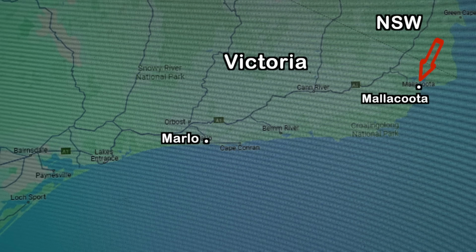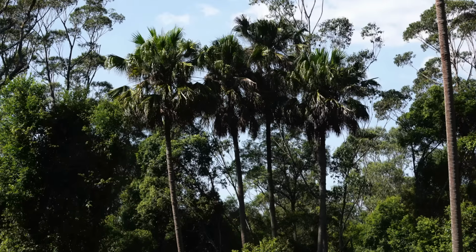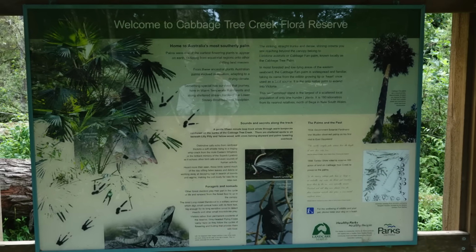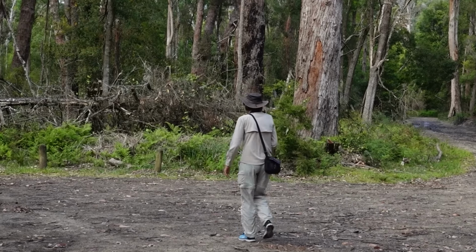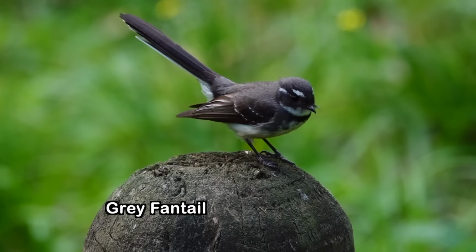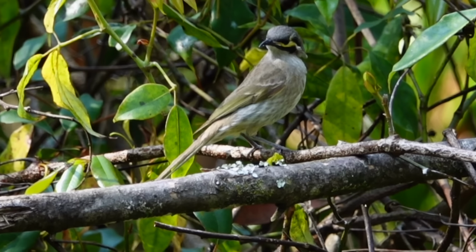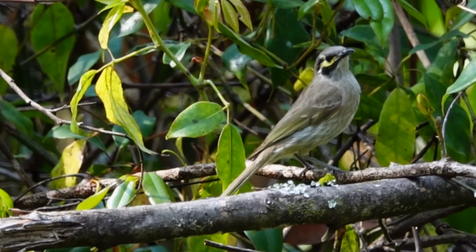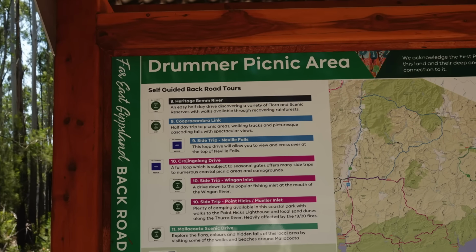At last, we're heading to Mallacoota, our farthest easterly point, with a few stops along the way. It's very hot, and this area has had a very dry winter, plus it's still recovering from the devastating bushfires of 2019-2020. Even so, there are some interesting birds around.